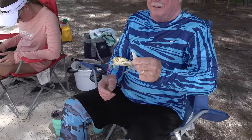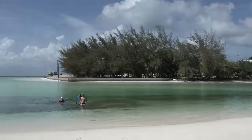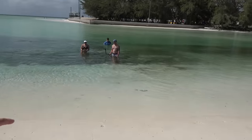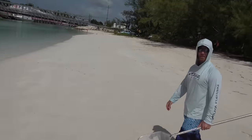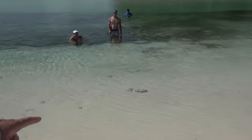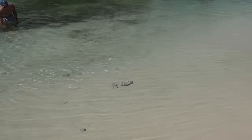A big one, huh? We put them in the bucket? Yeah. We got a crab on the bait, you guys. I'm a master crabber. I grew up on the Chesapeake Bay. This is what I do. Oh, don't lose him. That's the crab that you want.